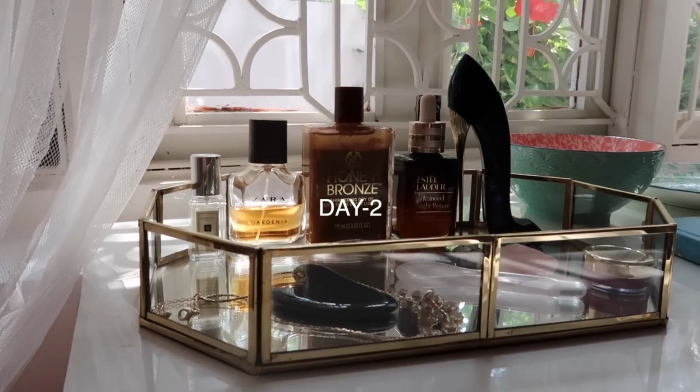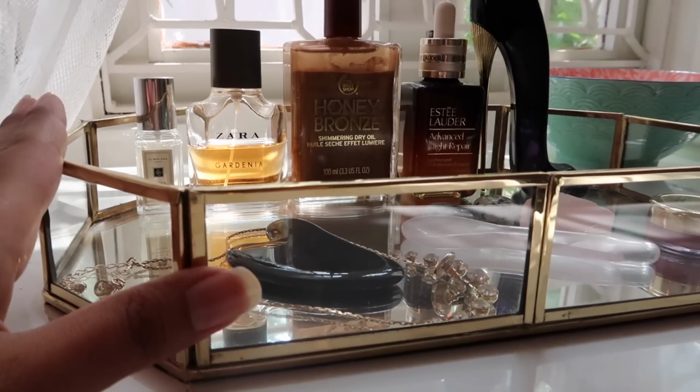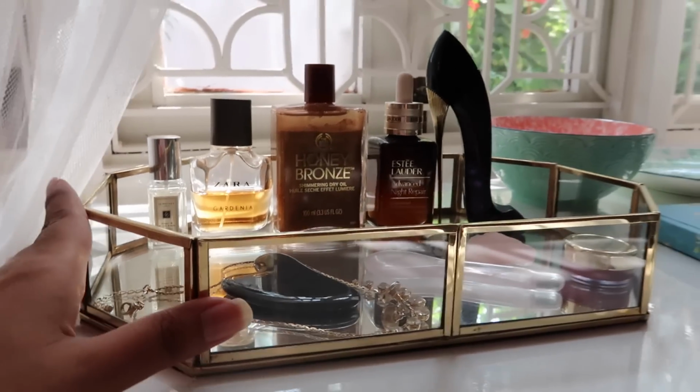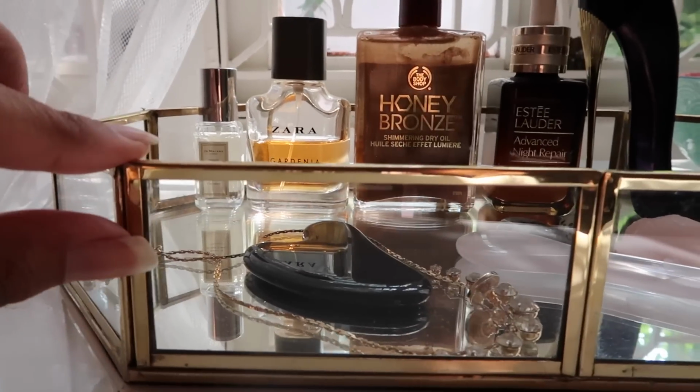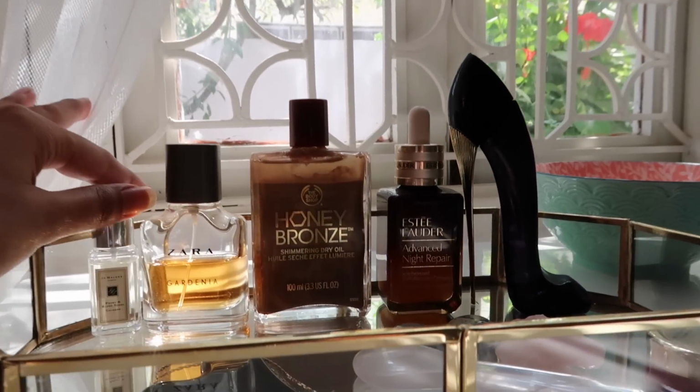Okay, let's finish the Amazon haul. So I also got this tray for my vanity. I wanted to decorate my vanity and I got this beautiful tray. It's a glass gold finish tray. It also has a mirror. So yeah, it's very pretty and I really like it.